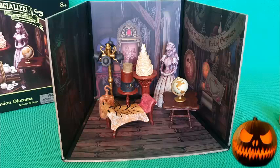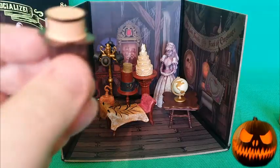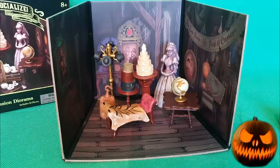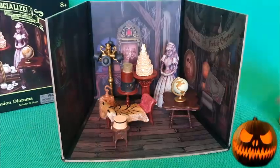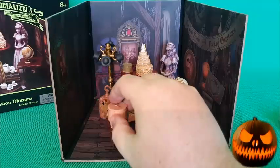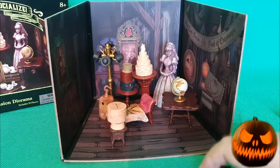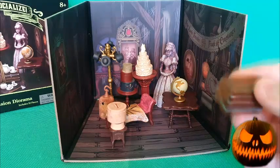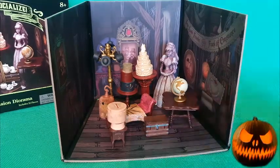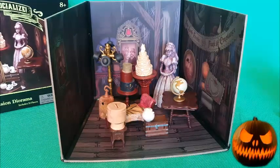What next? Okay, so then we've got this little table. We have this little table here. Where does that go in the little diorama? That must just go like here. Yes, because then we put this on top of it. Okay. Then we have this little chest. I'm going to pop that down here. And on top of the chest, they include the little teapot and some of the little cups.